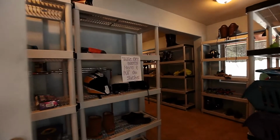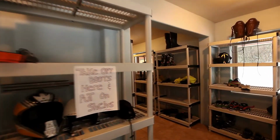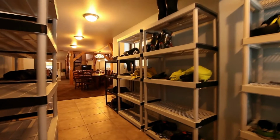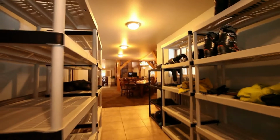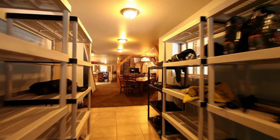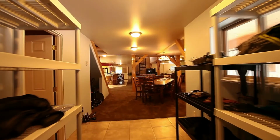As you enter the Funny Farm, you'll see plenty of room to store your boots, your winter gear, your summer gear, and everything as you enter into the grand area. Beautifully tiled shelves with heated space behind them. Make sure all your gear is dry for the next day.